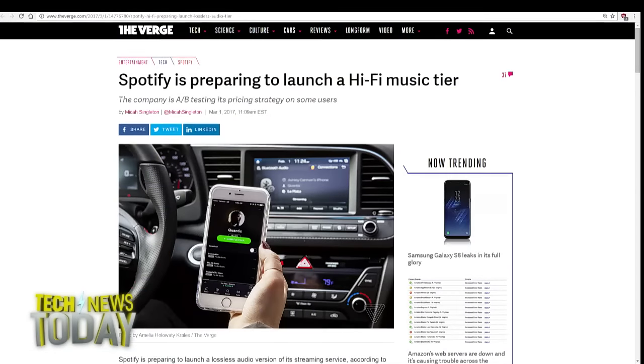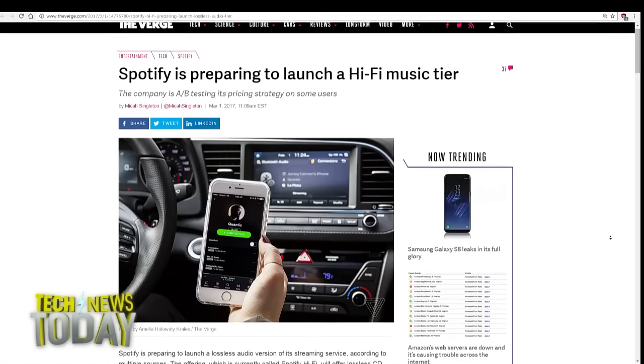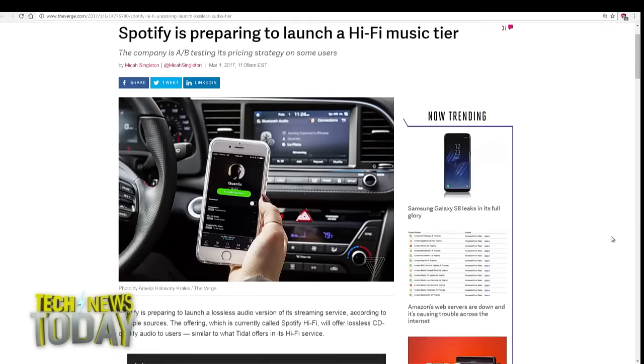And we'll see. Spotify appears to be preparing for a hi-fi streaming tier, according to sources to The Verge, as well as users on Reddit who were briefly offered a landing page for the as-yet unannounced service inside their app. Spotify Hi-Fi would be a $5 to $10 monthly price. I've seen $5, I've seen $7.50, I've seen $10, all screenshots showing different prices.